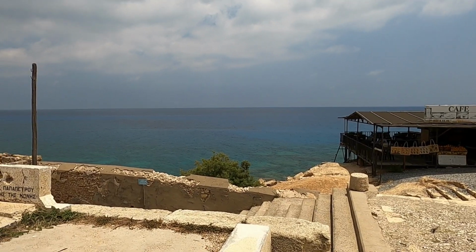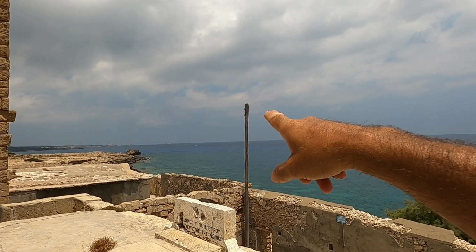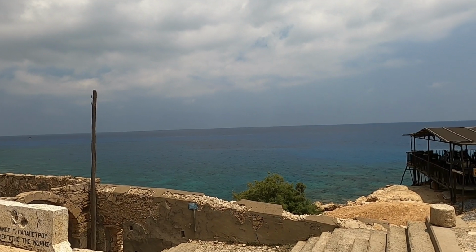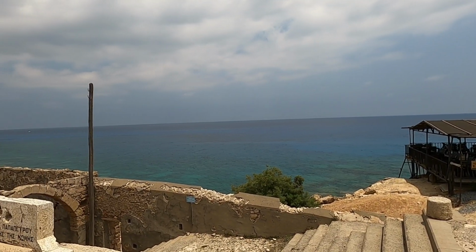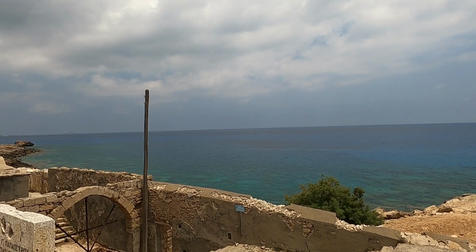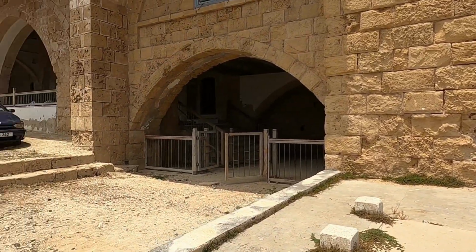So this is where St Andrews was shipwrecked, out there somewhere, guys. There's lots of rocks, look, all around the area, so it's quite possible. And as he came ashore, guys, his staff hit the ground and a well turned up with holy water, and I think the well's down there somewhere. There we are, we'll go and have a look at the well.